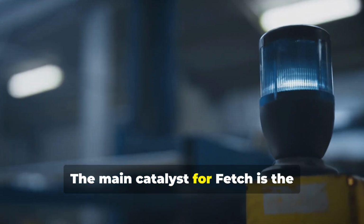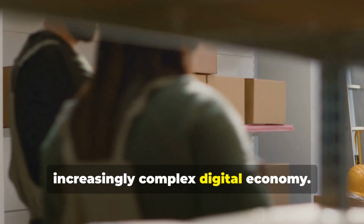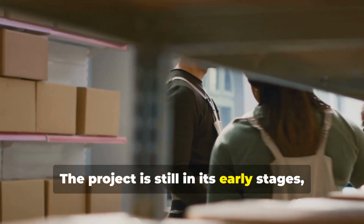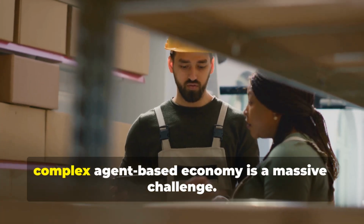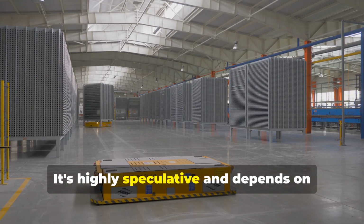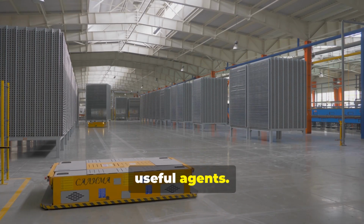The main catalyst for FET is the growing need for automation in an increasingly complex digital economy. However, the risk is significant. The project is still in its early stages, and achieving widespread adoption for a complex agent-based economy is a massive challenge. It's highly speculative, and depends on developers building a critical mass of useful agents.